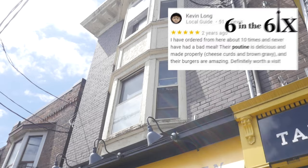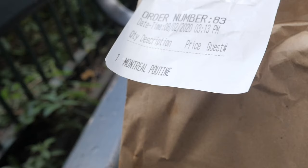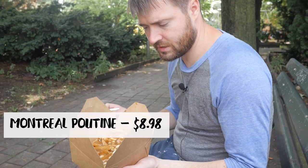Burgers to poutine, Great Burger Kitchen puts the best ingredients inside. Their burgers are made with naturally raised beef, and their poutine has the best curds you'll find in the city. All right, here we are with the poutine. It doesn't look that special at first glance, but sometimes looks can be deceiving. So let's see how deceiving these looks actually are.